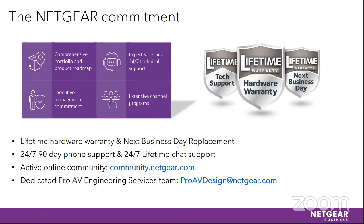Now, this is our commitment to how we roll in ProAV and on our managed switching lineup. Everything comes with lifetime tech support, lifetime next business day warranty, and lifetime hardware warranty. And that's for the lifetime that you own the product, not for the lifetime that we make it. So Netgear lifetime means lifetime. It's a pretty inclusive warranty. Everything you pay is including the cost.